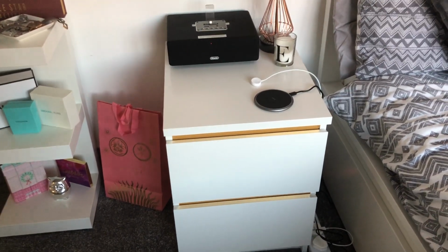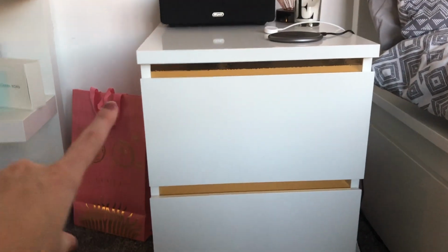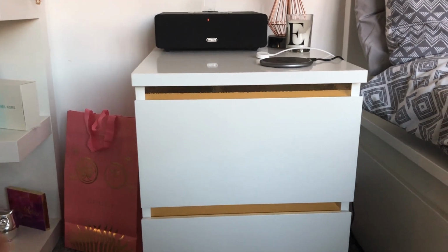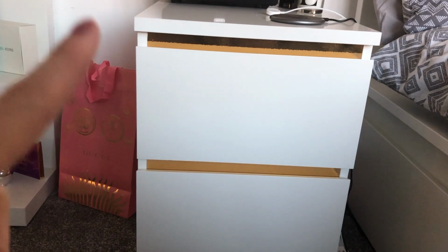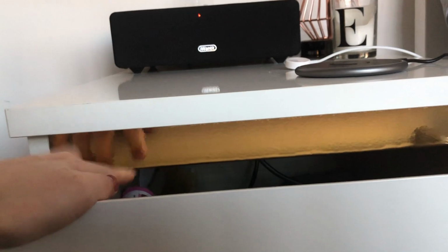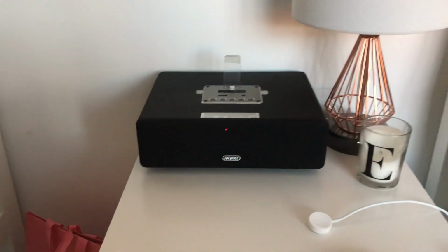Correct me if I'm wrong, but I think that they are, and I DIY'd a little thing myself, and because my room is gold, rose gold and white and grey, I wanted to break up the white a little bit on these drawers because it was all white. So I bought some contact sticky paper, which is gold, and just lined these bits of the drawers, and I love them.